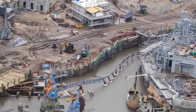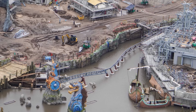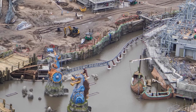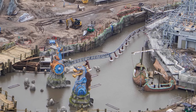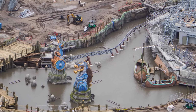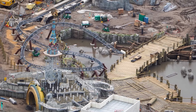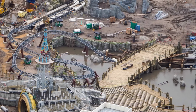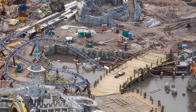Here's a great view of the bay itself with that walkwork being worked on, with the Viking ships that have already been built. There's another one being built in front of it. But look at how low this coaster gets to the actual water line before it dives underneath the water line, underneath the boardwalk, and back out. Here's another great look at the hard spin after, it looks like, before going into the launch. This goes underneath, up, around, and then into the second launch of the coaster itself.